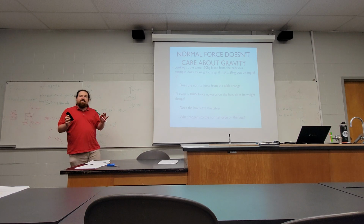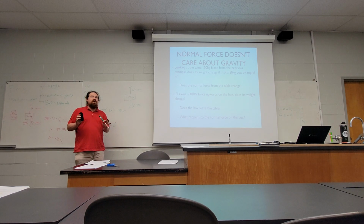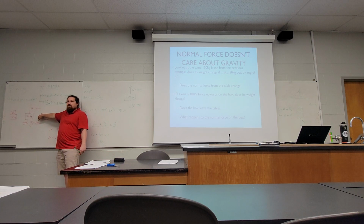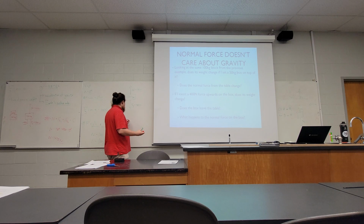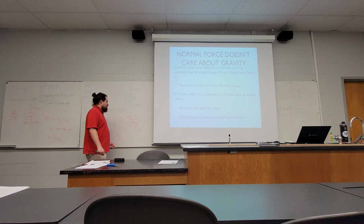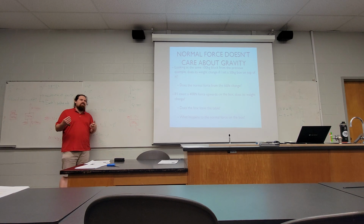But something does happen. The box doesn't lift, but something does end up changing: the normal force exerted by the table. So I'm going to make a new picture. Again, these arrows just represent the forces acting on the box, not the forces the box exerts. Its weight is still unchanged, so that's still negative 980. And there's still some normal force, but I'm exerting a 400 Newton force upwards. Again, I'm not lifting it, but I am kind of relieving the effort of the table.